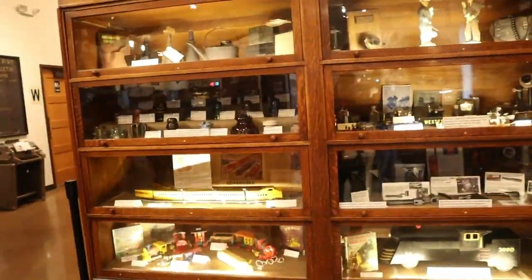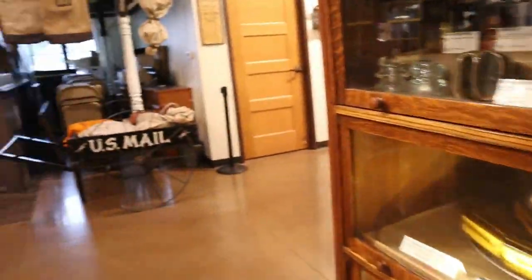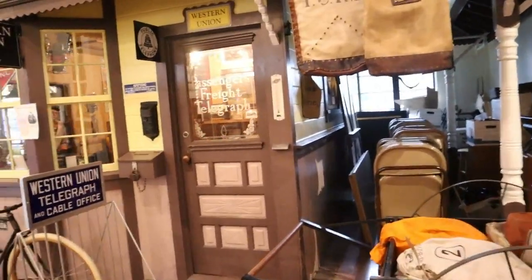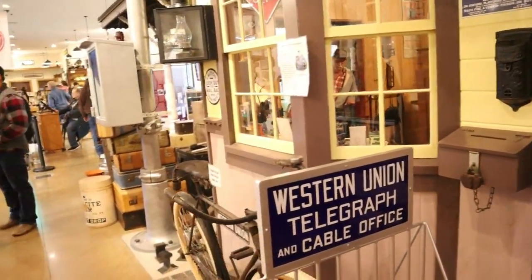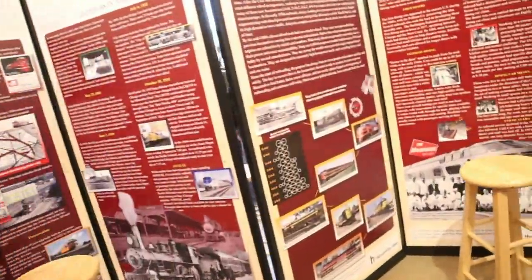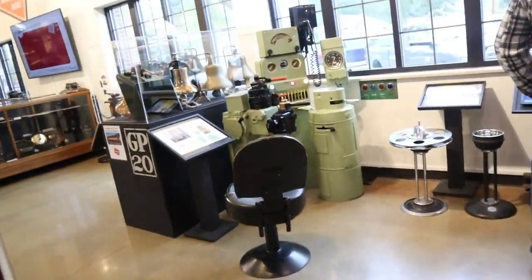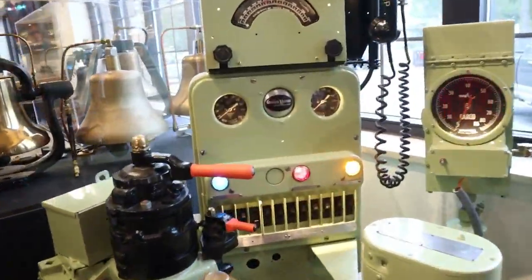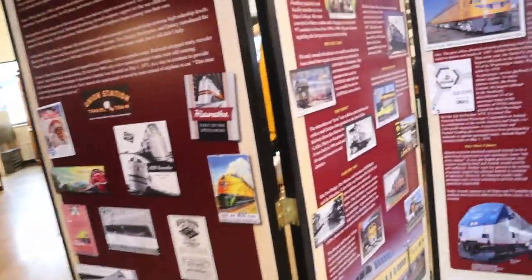And look at this case right here. Look at that old switchboard. And here's a replica train depot that was part of James H. Andrew's donation. And look at this board right here, showing how the railroads changed over the years. And here's some controls from an old diesel locomotive. Looks like these are from a Rock Island diesel engine that may have been cut up years ago. And here's some more of this.